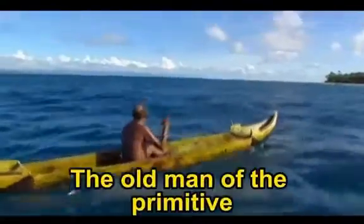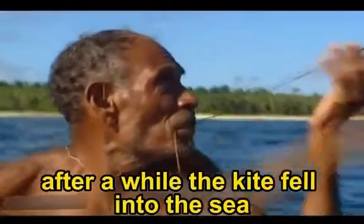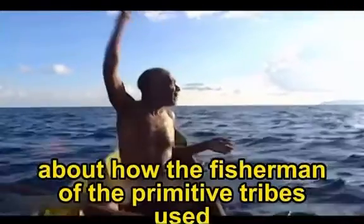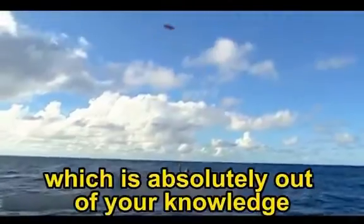The old man of the primitive tribe was rowing a boat and flying a kite on the sea. After a while, the kite fell into the sea, and the old man took the line back and caught a fish. Today, we will talk about how the fishermen of the primitive tribes used kites to fish, and the bait they used for fishing, which is absolutely out of your knowledge.